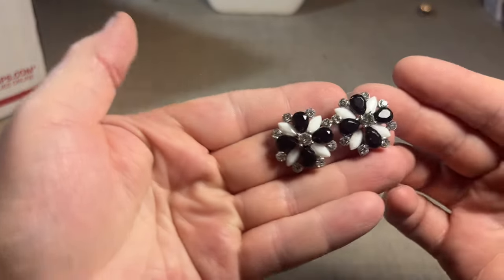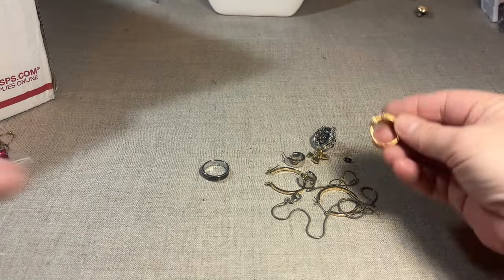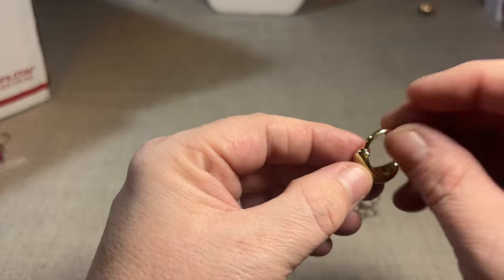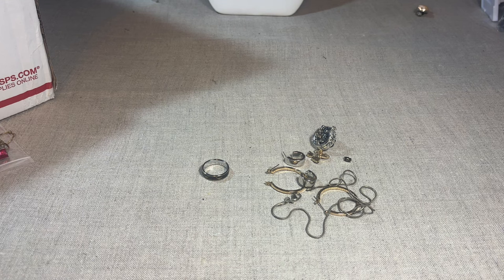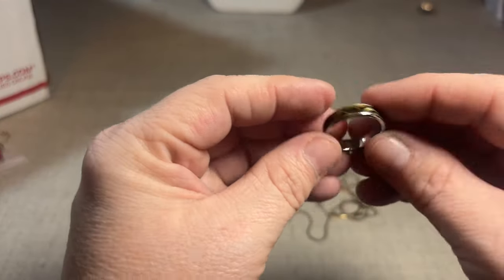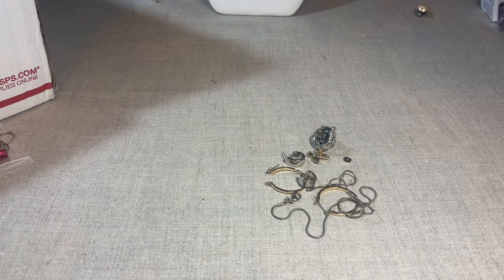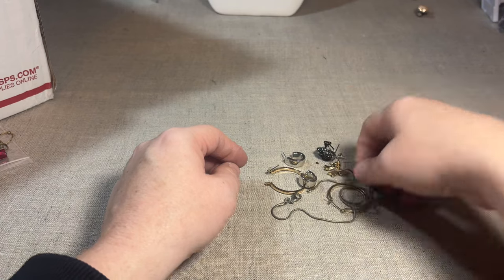All right. So we have some black and white with some clear stone. These are more modern earrings. That's a pretty ring. It's costume, but I think it is signed. Let me look. No. It's just got the number imprinted indicating the size. It's size 6. That's nice. Have another costume ring. I think it says something right there, but I can tell you this is not sterling. No. It doesn't say 925. And even if it says 925, that doesn't always mean it's sterling.